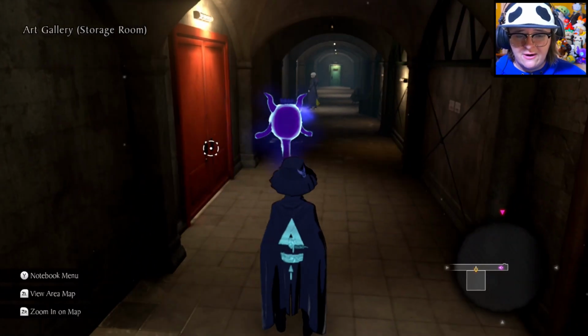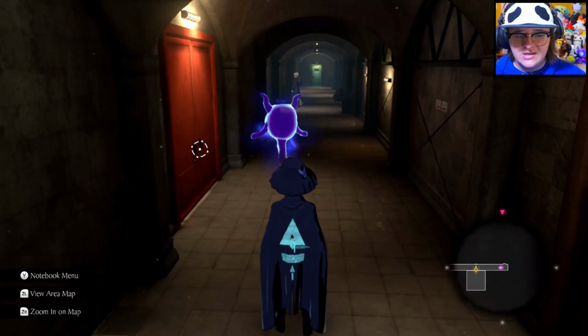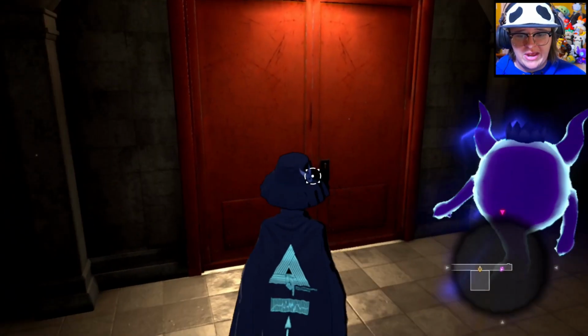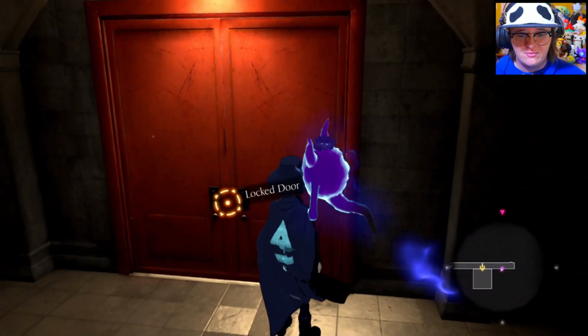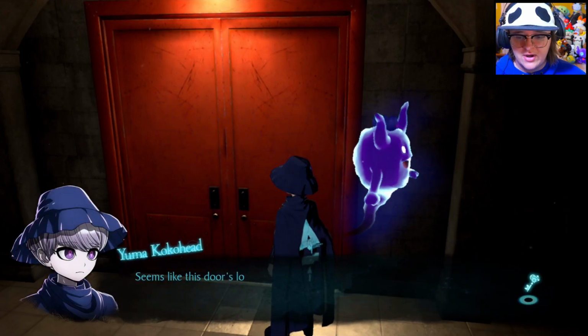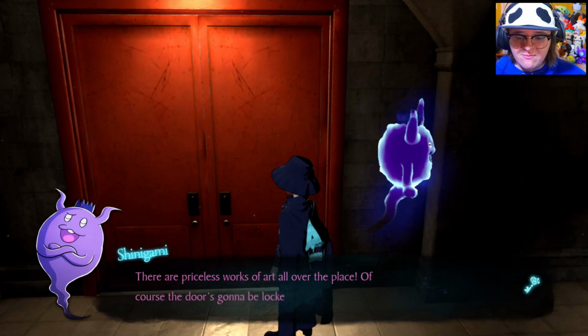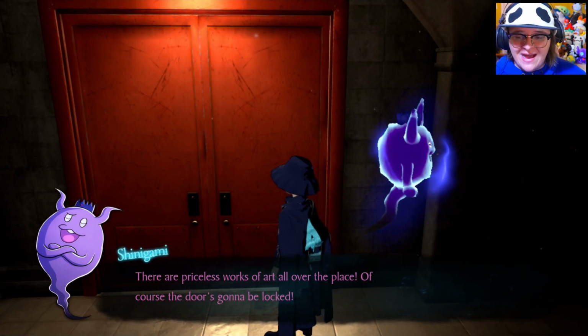I was thinking the storage room was going to be near the outer area where all the stuff is going to be on display, but this seems to be in the back rooms of the place. Locked door over here. Seems like this door is locked. Hello? There are priceless works of art all over the place. Of course the door's gonna be locked.